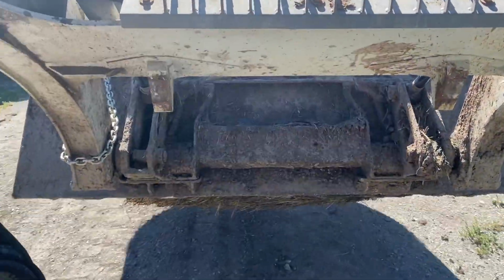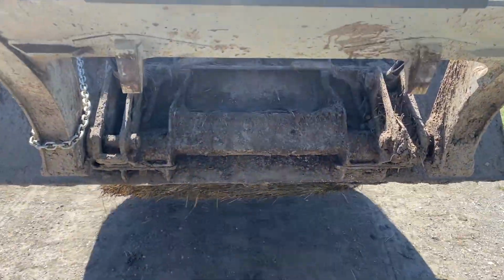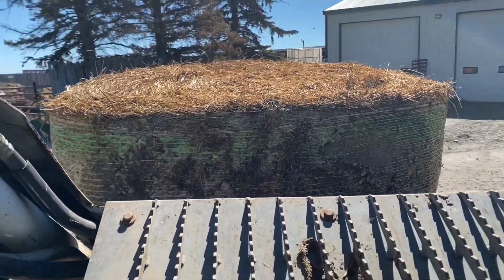So what do you do when your loader tractor's down and you don't have a bale spike for your skid steer? You make do.